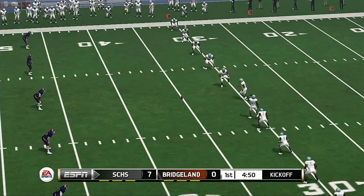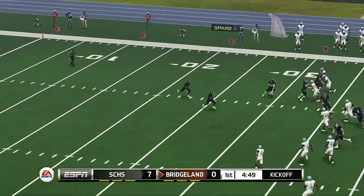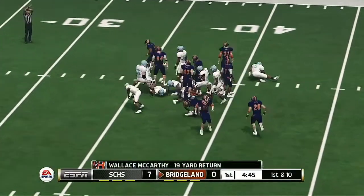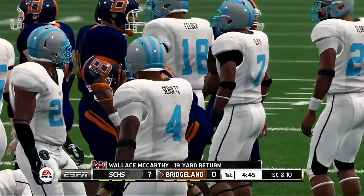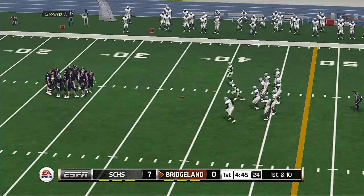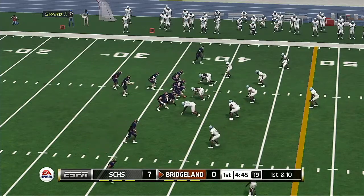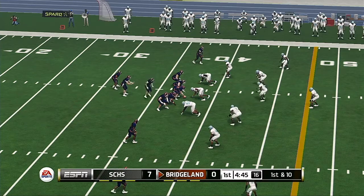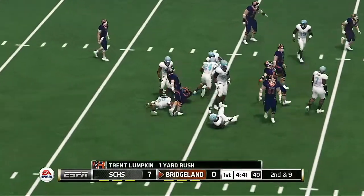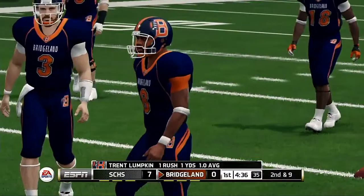The kicker looks like he's ready to kick this one off. McCarthy fields it at the 19, and he makes it out to about the 37-yard line. The quarterback leads the team out on the field for the first drive. Brought down around the 39-yard line. That brings up second and nine.